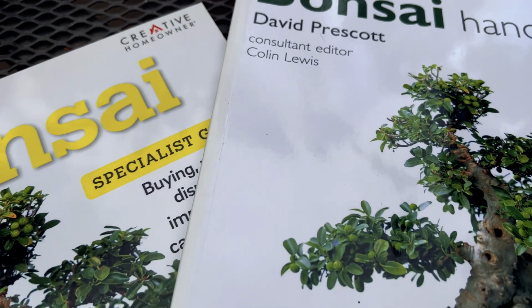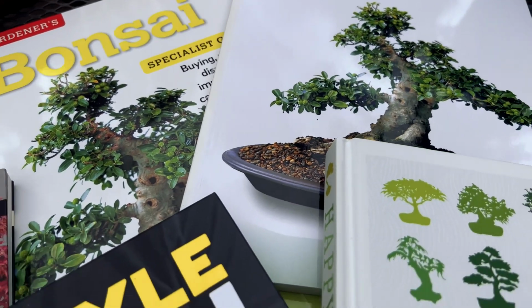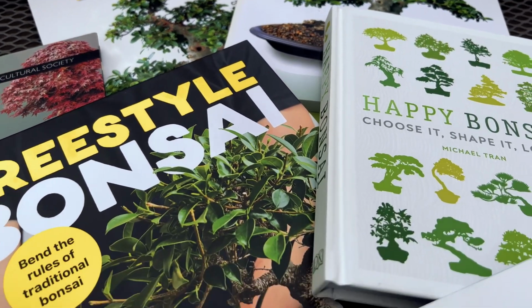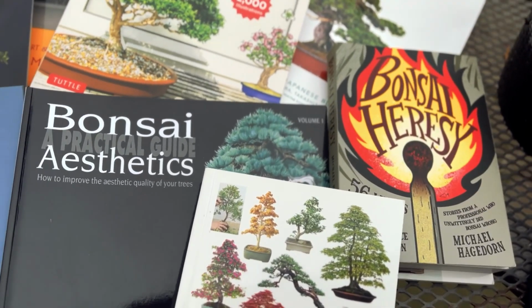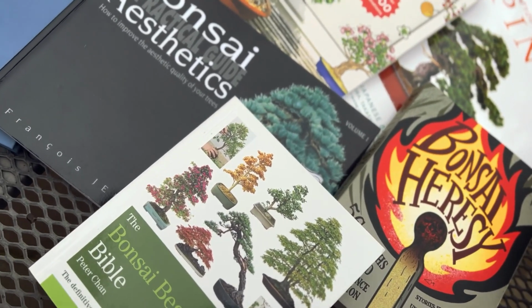A bonsai book for beginners then should be approachable, informative and easy to understand, providing a solid foundation of knowledge and practical guidance to help beginners begin their bonsai journey with confidence. Here then are my top 5 recommendations for bonsai books for beginners.